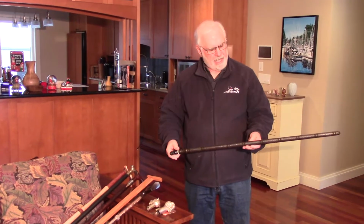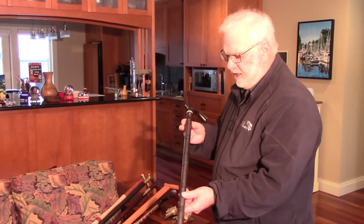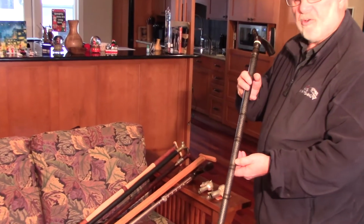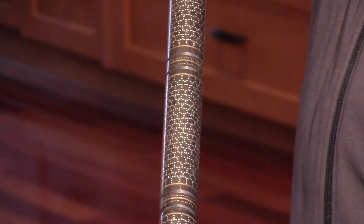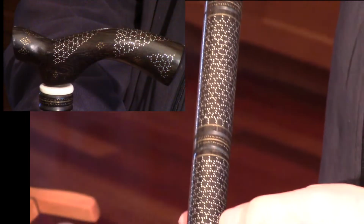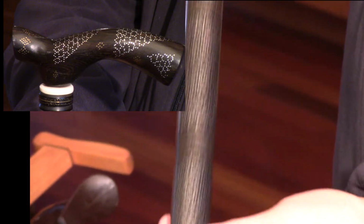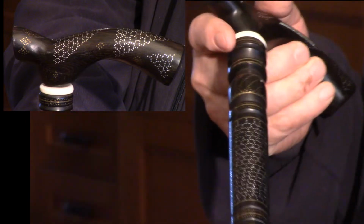This cane came from Egypt. It's heavy wood, obviously turned, and the unique thing about this cane is the decoration. All of these silver pieces, which are inserted in a pattern throughout the length of the cane, are pieces of silver rod. So the cane has been drilled, the rod inserted, and then sanded and polished. Very unique, and obviously inexpensive labor helps make this cane.